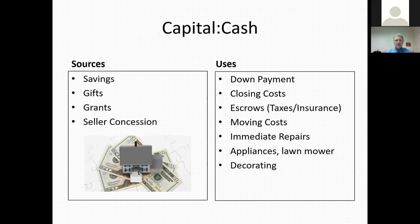As far as cash and savings goes, banks are generally going to be looking to see 2 months worth of bank statements to see where your money has come from. If there's any large or unexplained deposits into your accounts, the banks are going to ask you where those are coming from. Gifts are allowed to come from family members, and we just need to track where that money is coming from. Grants come from a number of different agencies throughout the area that you're looking to purchase. And a seller concession is essentially when the seller agrees to help you pay for some of the costs out of the proceeds of their sale.